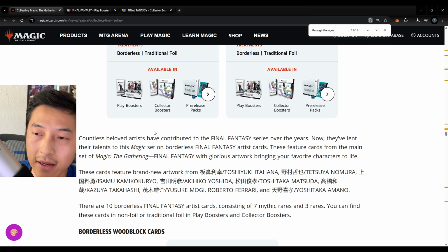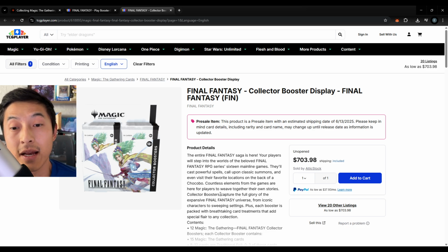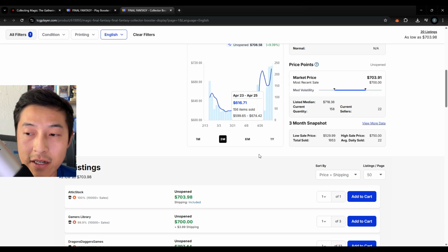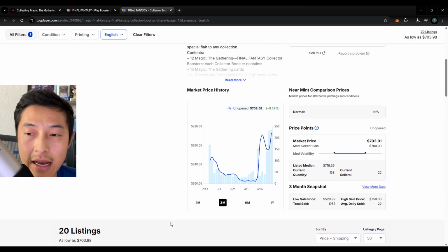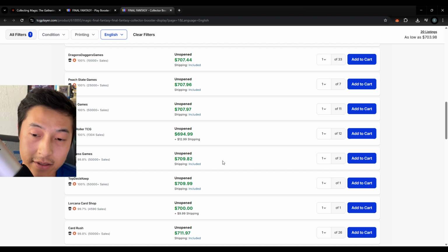Eventually. All right, and another thing, the collector booster box. So after last Saturday's announcement, prices spiked. We're sitting at over $700 right now and rising. I think this is just gonna be what it is, right? It's gonna go to 1,000. It's gonna go over 1,000.